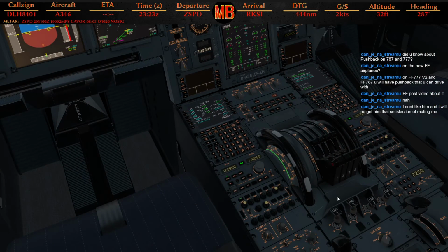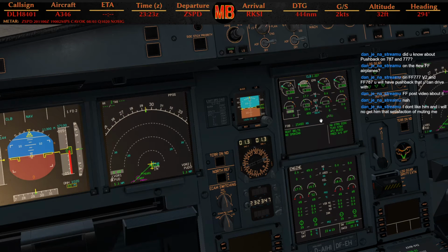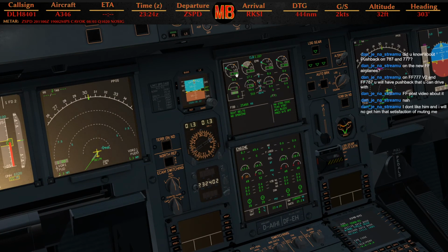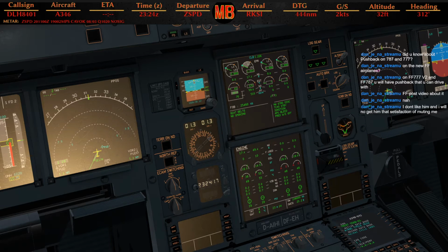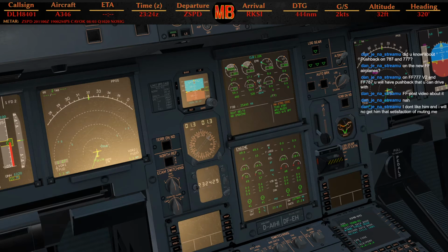All right, starting engine 1. Yeah, no predictive wind shear is off. That's intentional, my friend. Set this to 10. All right, starting engine. Now let's wait for this to be available. Oh, I forgot to, never mind, there's no one here. Put on traffic. Lufthansa 8401 heavy, pushback and engine start at stand 310.